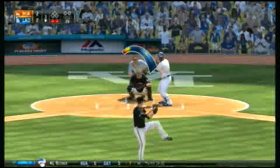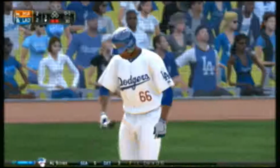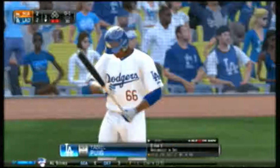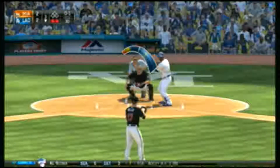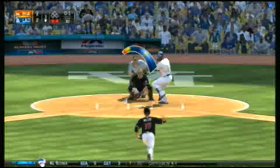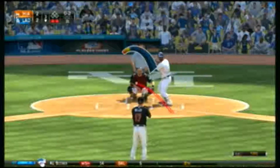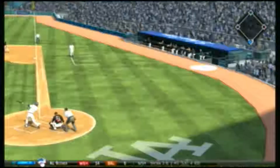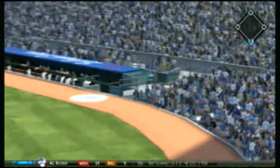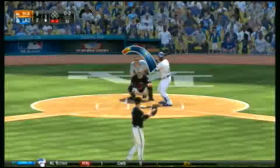Now is Yasiel Puig as he will take strike 1 on the fastball here. No balls and a strike. Now that he's fully loose out there, you can see he's getting a little more zip on that fastball than he had coming out of the gate. And he gets a piece here as this ball is fouled away. Now here's the pitch. And this will be fouled away. Another 0-2 coming.